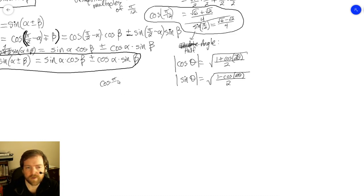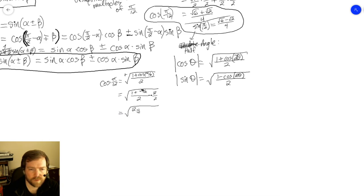So the cosine of pi over 12 is going to be equal to a positive square root of 1 plus the cosine of pi over 6, twice the angle of pi over 12, all over 2. This is going to get us the square root of 1 plus cosine of pi over 6, which is root 3 over 2, divided by 2. Multiply both top and bottom by 2. We end up getting 2 plus root 3 over 4, or the square root of 2 plus root 3, all divided by 2.